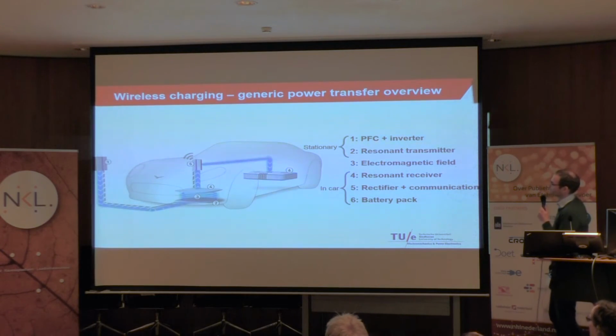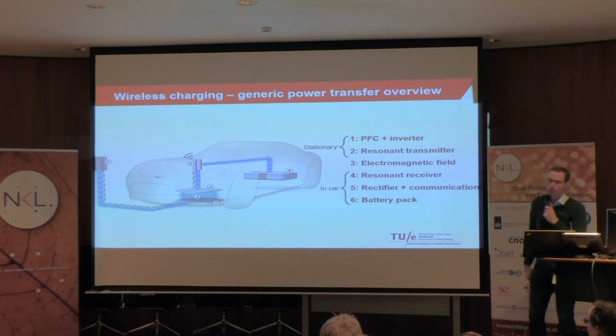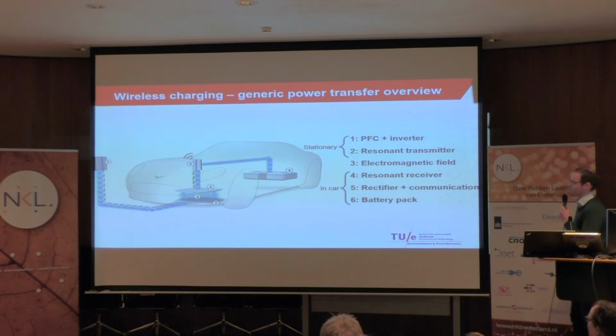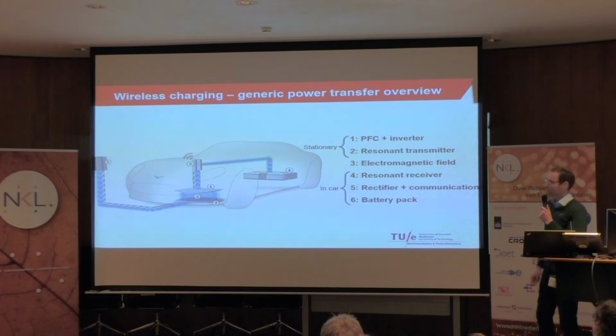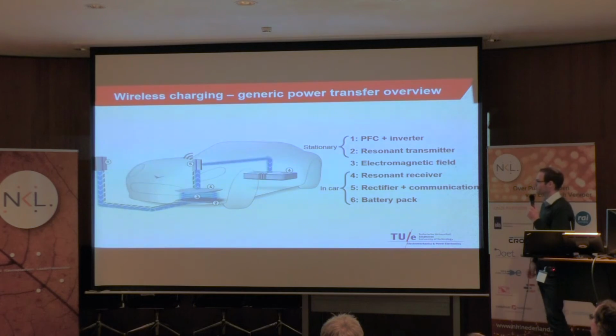Well, this is a graph. I've actually seen it outside this lecture room as well. And this is generally how they picture wireless charging. You have a wall box, and in the wall box is the mains interface with a PFC and an inverter that generates high frequency voltages for the transmitter coil. There are electromagnetic fields that are received by a resonant receiver, and that is connected to a rectifier module with communication interface. Eventually this energy flows into the battery.